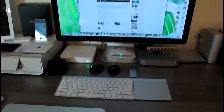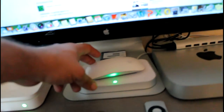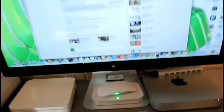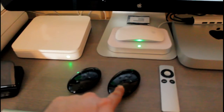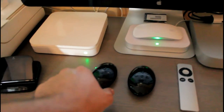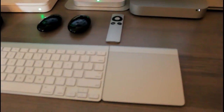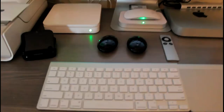So anyhow, moving on, let's go over here. We got the Mighty Mouse with the charger. And I love this charger. It just wiggles. Look, wiggle. Alright, we got the Apple remote. We got the Bowers & Wilkins remote. We got another Bowers & Wilkins remote. And then over here we got the Magic Trackpad. We got the Apple Wireless Keyboard.